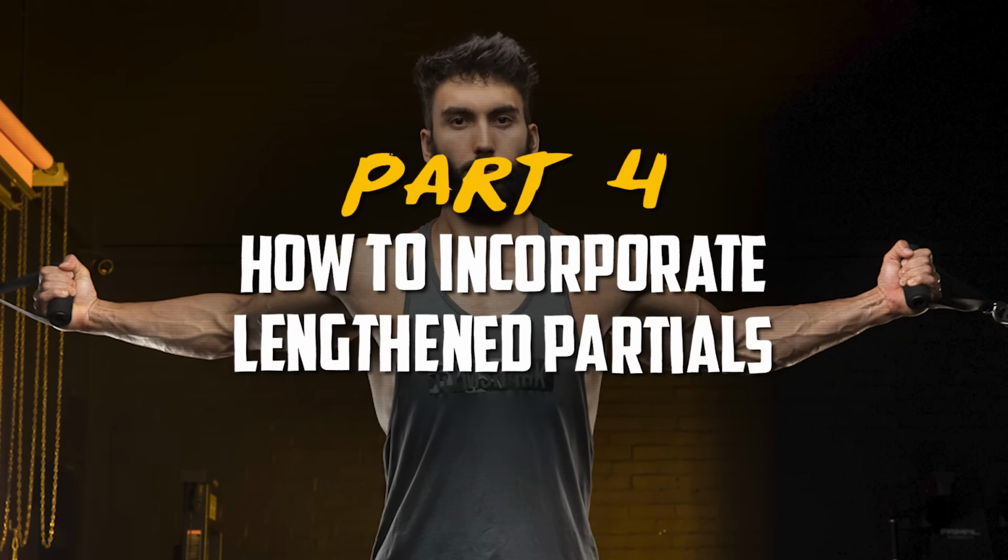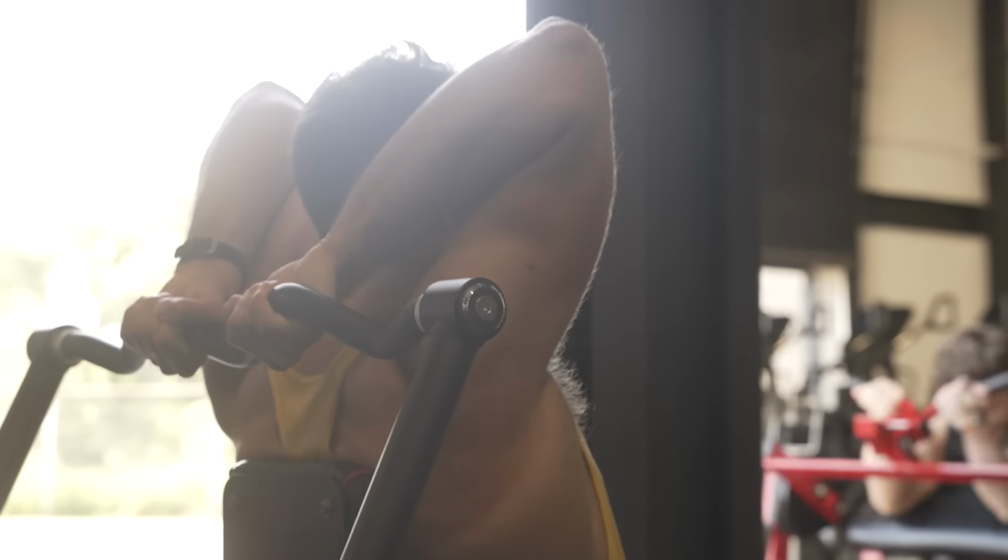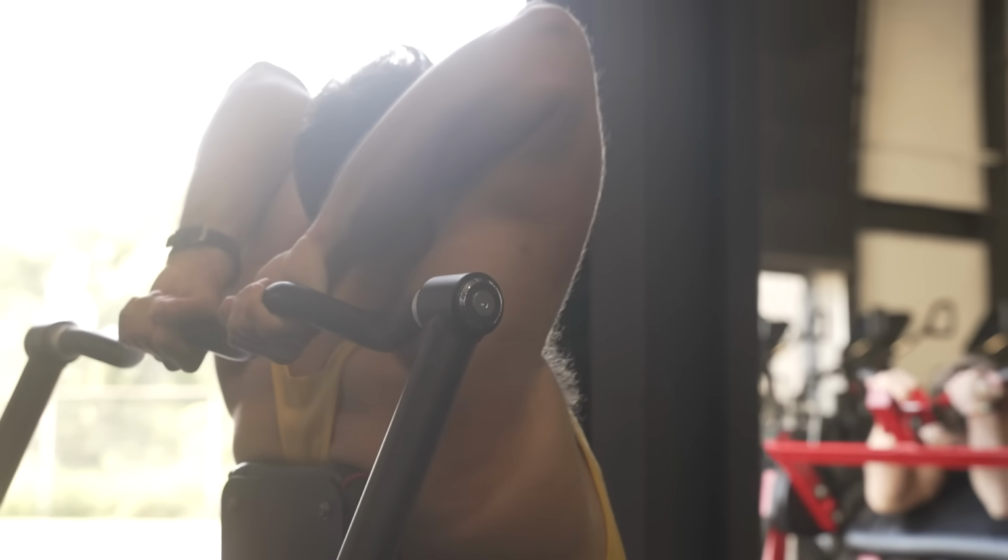Well, let's assume that someone actually wants to start incorporating lengthened partials. How would they go about doing it? So I think it really depends on how willing you are to experiment, right? If you're willing to go the distance, you could switch most of your movements to lengthened partials. Now, I think the movements and the body parts where you'll notice the most difference is for muscle groups and exercises where generally you fail in a shortened position.